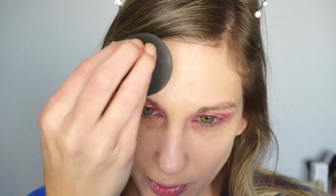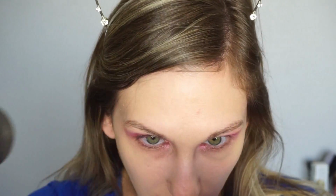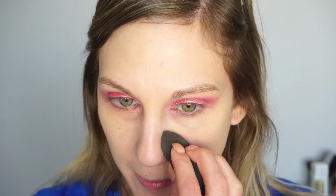It's blending out really easily on the skin. I came back just to build it out a little bit more. It says it's medium to full. So I have dry skin, and I'm kind of noticing that it looks kind of drier up here. It looks a little dry around my nose as well. I don't usually have that.